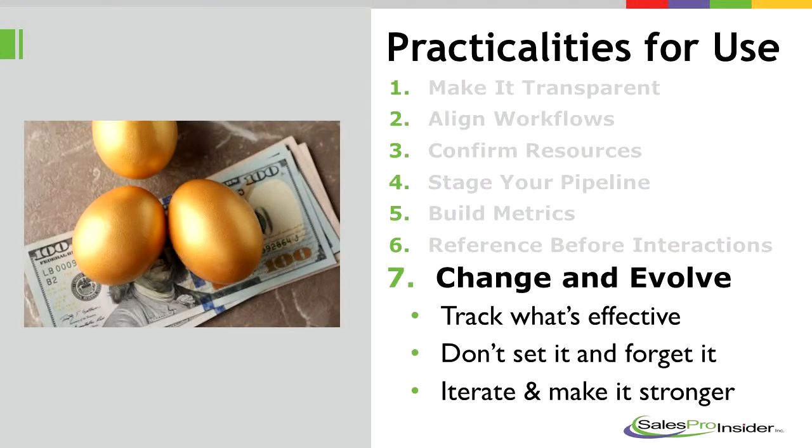And the last use is to make note of what's working and what's not. And know that this process is not a once and done, that it is a living and breathing process that will be adjusted as you continue to learn more and pay attention and measure. It's also as things change. There's variables that we don't have any control over that are going to dictate changes in our process. And a couple of years ago, who thought that we would be doing so much more virtually? That's one example. So it's not a set it and forget it. It's a create it, pay attention while you're using it, and continue to iterate and make that process stronger.